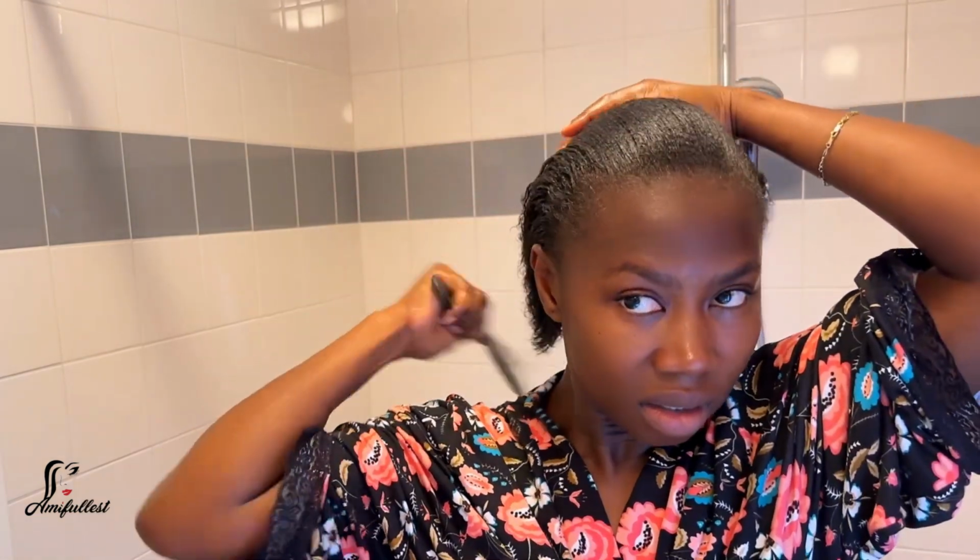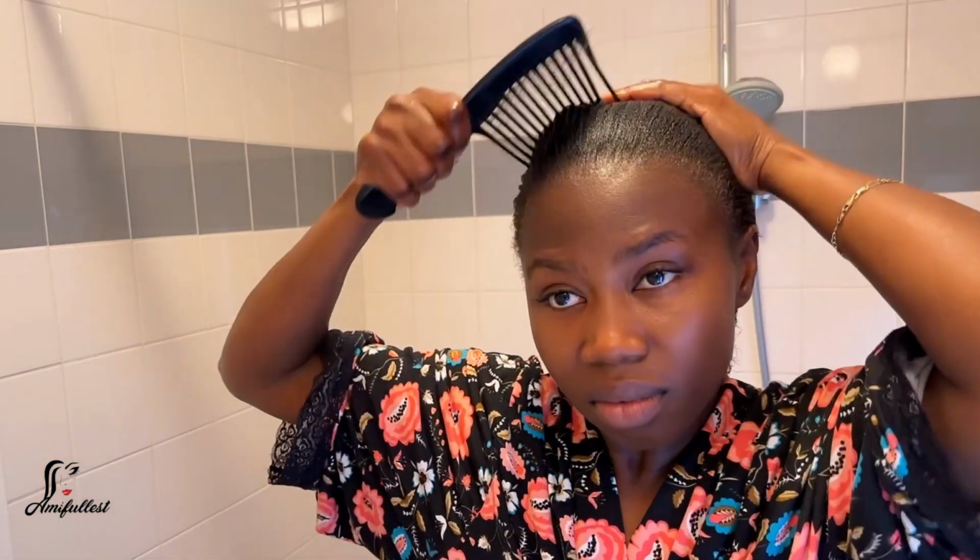And now all I do is I just take my brush, my comb, and I just comb it all back. This is all I do. I just comb it all back. Because you do have some shed, not much. I try to moisturize this every other day, especially when it is on. I'm leaving it like this when I'm not doing any protective hairstyle. So this is all I do, guys.